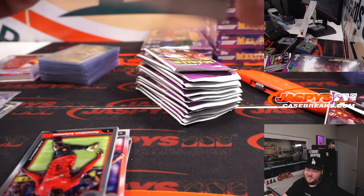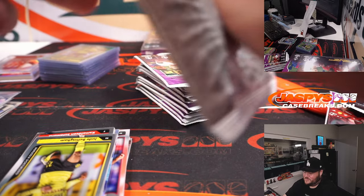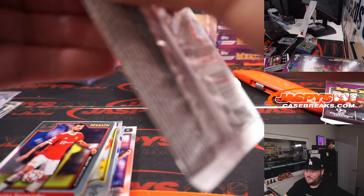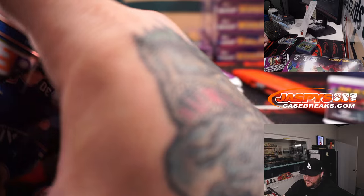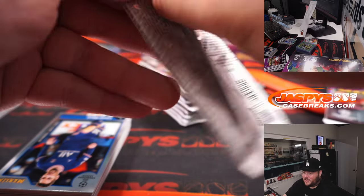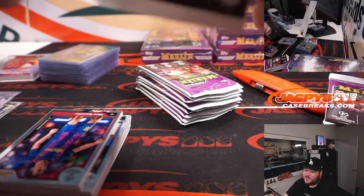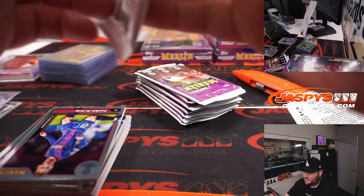The museum is nice. I love the museum. And we still got plenty more to go the rest of the year, too. I'm hoping that Triple Threads is absolutely killer with the checklist. Like, it has to be, right? Triple Threads is going to be a monster product.